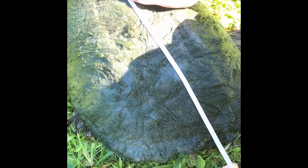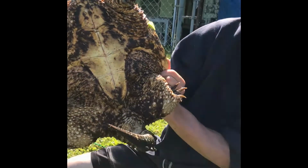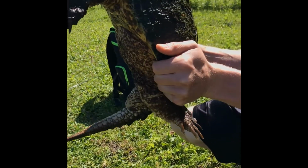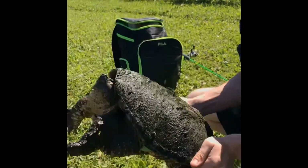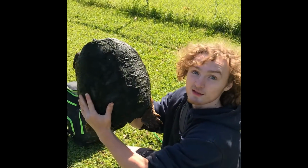And then 14 inches long, it looks like. Any scars? Look at that big tail. Show that tail off. Oh yeah, he's getting me good. Big, big mature male. This guy's over 20 years old. Could be up to the 50 year range. You never know. The head, good size head too. Huge turtle.